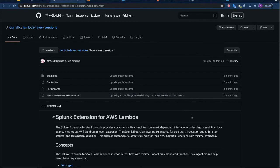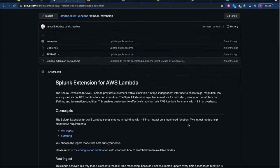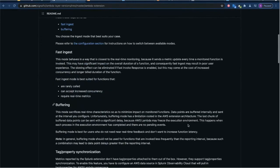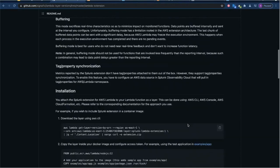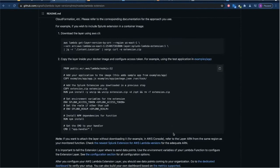So first we are going to look at the Splunk extension for AWS Lambda. This is all open source, available on GitHub, and really easy to install and get started with. There are a couple of ways. Either you can include the extension within your Dockerfile, within your container image, or you can just use the Lambda extension layer in your function. This is the easiest way to get started, and we're going to take a look at this.